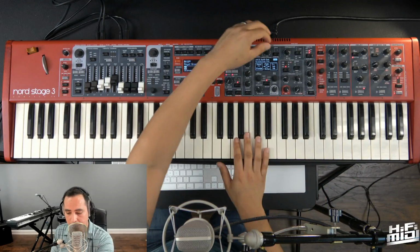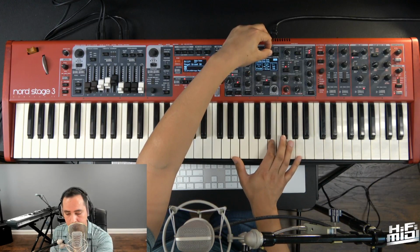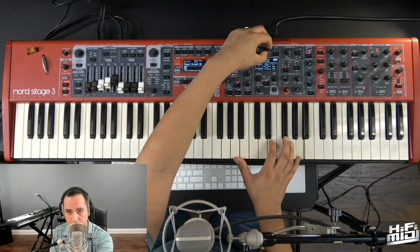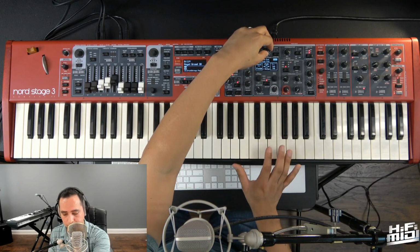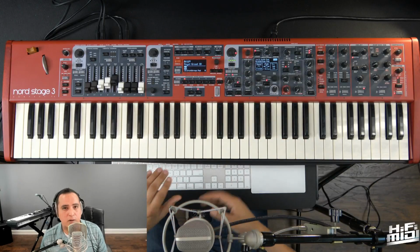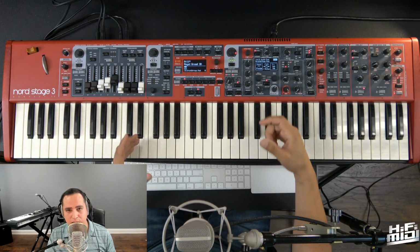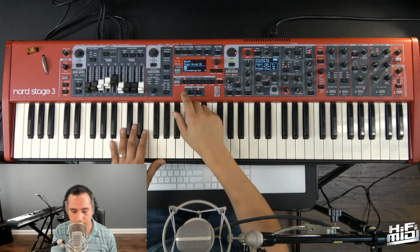You can set the glide, how fast it glides from one note to another. So this is immediate. To very long. And this is awesome because I was trying to find that sound on Uptown Funk. There's this siren sound almost, and I was trying to build it in here, and I finally got the sound that I was looking for.